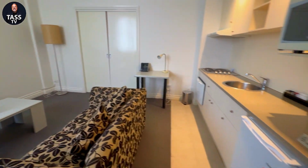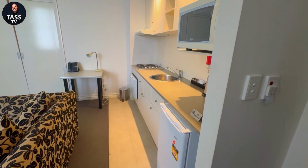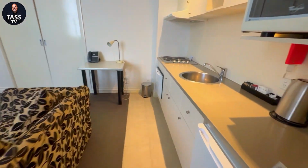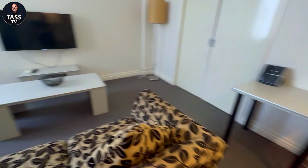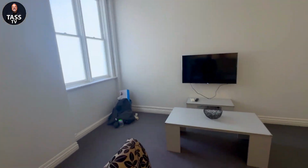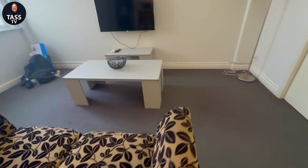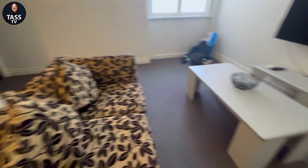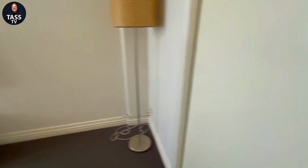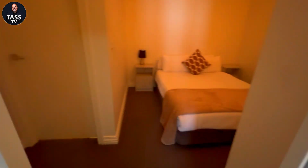So this is the main room. So you've got the kitchenette there, fridge, washing machine, electric hot plate. Got a little bit of rubbish because we've been doing some renovations. Reverse cycle heating. All comes fully serviced with lounge, desk, telephone, TV, and it opens up into a bedroom.